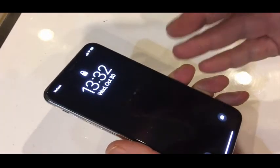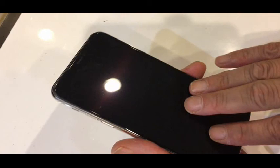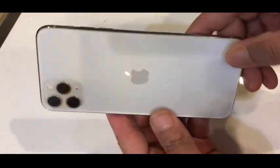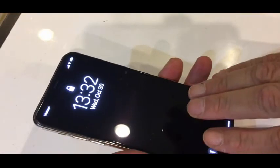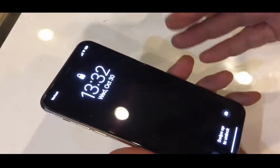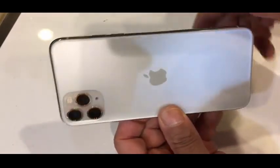I can't think of anything else. I really, really like it. I'm very happy. I'm hoping they fix the wireless issue if it continues to happen in an update. And I'm really happy with the phone. I really like it. It just works well. It's pretty fast.